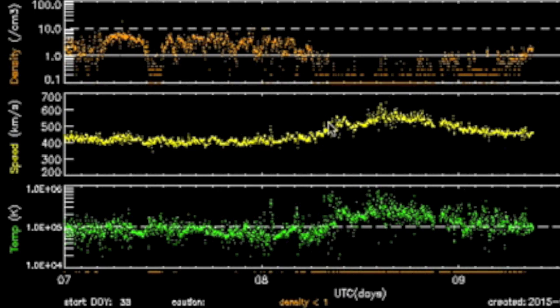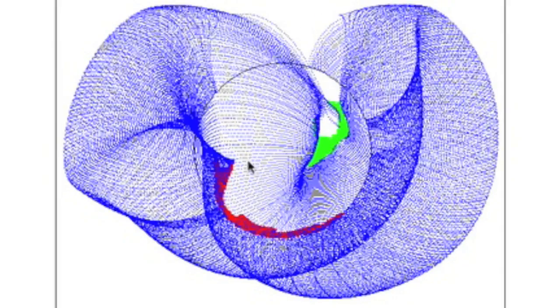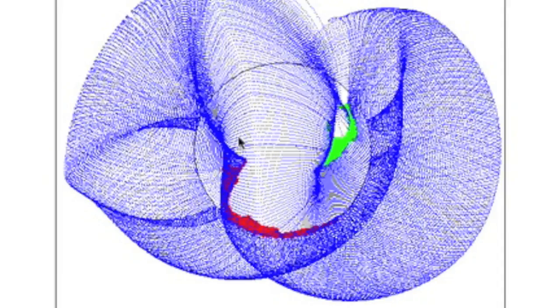Let's take a look at 3 days of solar wind telemetry and see yesterday's coronal hole impact waning away already, with speed and temperature in yellow and green both going down, Earth's magnetic shield doing just fine. It's time to start looking towards our next earthquake watch as the southern negative coronal hole begins to swing in.